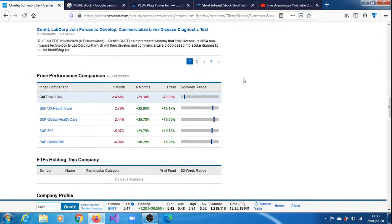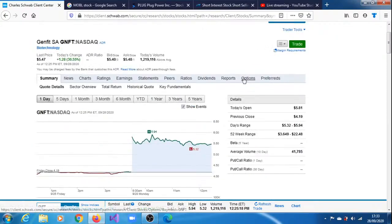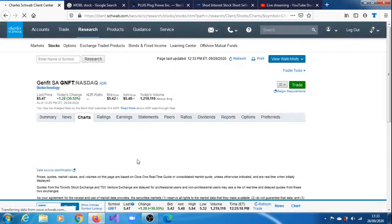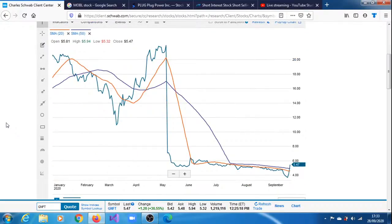Okay, so we'll just quickly have a look. Price comparison, it's not doing well. For the past 1 year, not so wonderful. You can see what happened there. There's a gap in the chart over there. You can see there's a huge collapse here that was suddenly, did that happen in 1 day? That was the 11th. So that happened in 1 day.